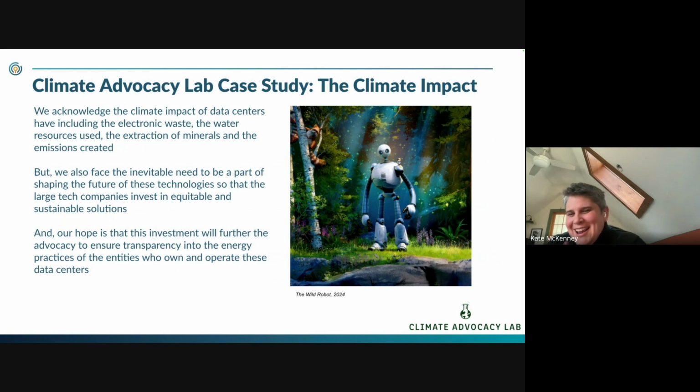Before we go, I'll hand it over to Mark, and he'll talk a little bit about our technical solution. I wanted to name the giant robot in the room. As a climate advocacy organization, we're completely aware of some of the issues with AI: the electronic waste, the amount of water that's being used, the extraction of minerals, and the carbon that's being emitted. But we've also faced the inevitable need to be part of these technologies, hoping that our investment in them is a way for us to advocate for more equitable, transparent, and sustainable solutions. So we are on this journey, and at the same time that we're using these technologies, we're also hoping that it puts us in a place to be better advocates. I'm going to hand it over to Mark, who's going to talk through the tech of it all.